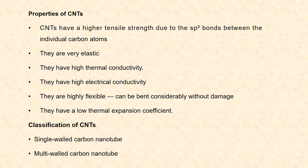Next is properties of carbon nanotubes. Carbon nanotubes have a high tensile strength due to the sp2 bonds between the individual carbon atoms. They are very elastic, that is stretchable. They have high conductivity, that is it conducts electricity very well. They are highly flexible, that is it can be bent without any damage. They have low thermal expansion coefficient.